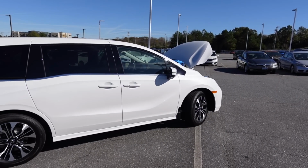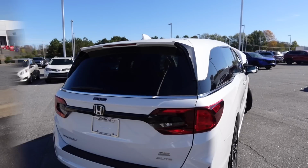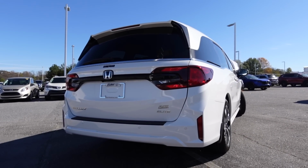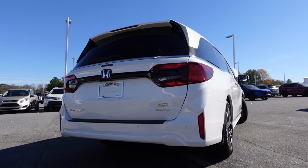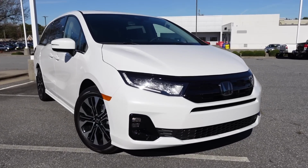The overall length is 205.2 inches with a wheelbase at 118.1. Width is 78.5 and height is 69.6 inches. Ground clearance also ranges from a minimum of 4.5 inches up to 6 inches. Moving on to the exterior styling with the 2025 Honda Odyssey.